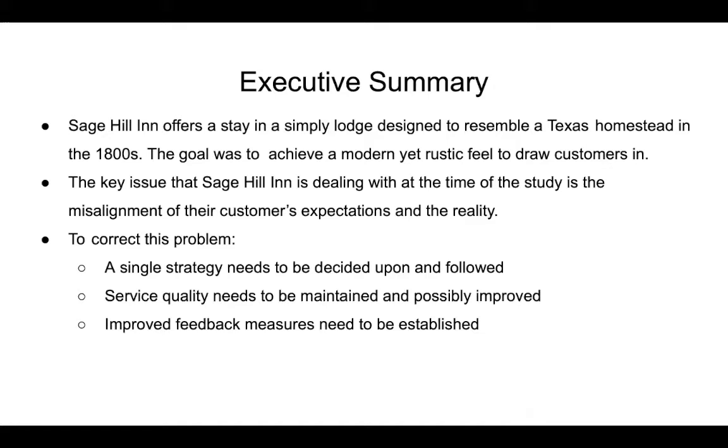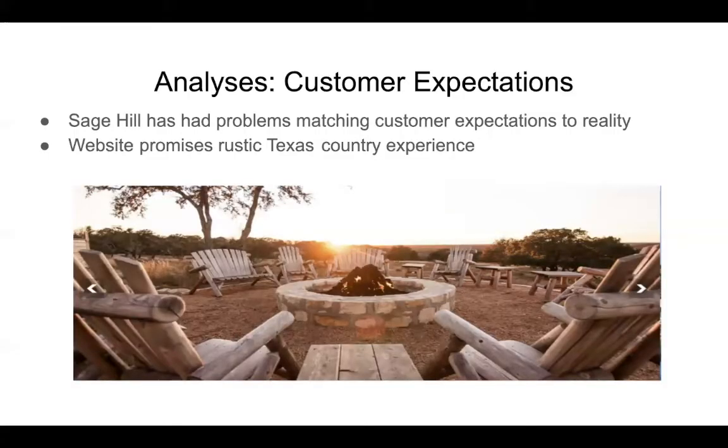To correct this problem, we proposed a few different measures. First, a single strategy needs to be decided upon and followed. Service quality also needs to be maintained and possibly improved throughout the whole customer experience while staying at the inn. We'll talk more about that later in the presentation, but improved feedback measures need to be established as well, because the current feedback measures don't capture all of the customers' concerns. And so we also have an analysis of what these customers are expecting.